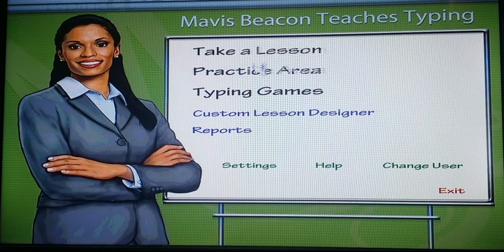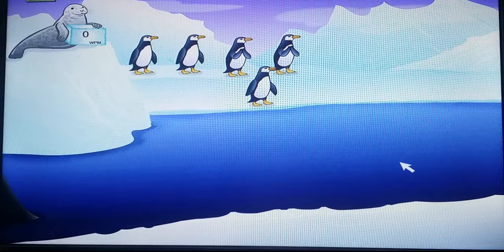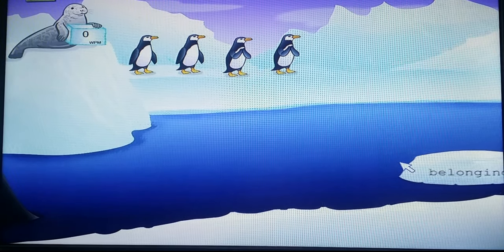Welcome back. What would you like to work on today? Welcome to the typing games. Visit the South Pole, type the words on the icebergs as they flow downstream to keep your penguins safe.